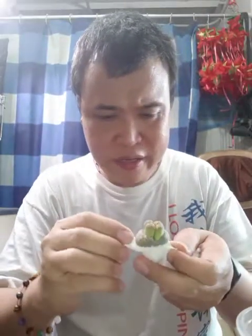So, let's try the other two. Did I order that? I don't know. Oh! I ordered this one. It's a twin lithops. See? It's nice. Then, what did I order? I forgot what I ordered. This is the last. Oh, I love this one.